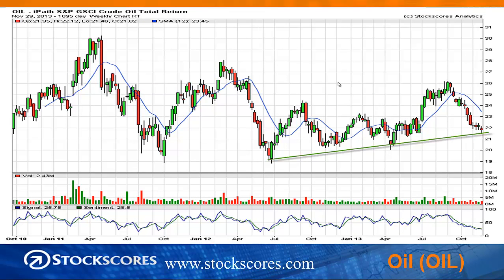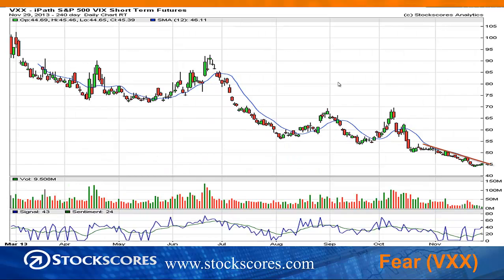Oil prices have fallen quite sharply over the last 3 months as the tensions in the Middle East have dissipated, and we are now at support at the upward trend line. So oil should bounce in the near term. I don't expect it to go back into an upward trend, but it is something interesting to watch here. And basically, I think that although oil is bearish in the short term, I think it's going to stabilize very soon.